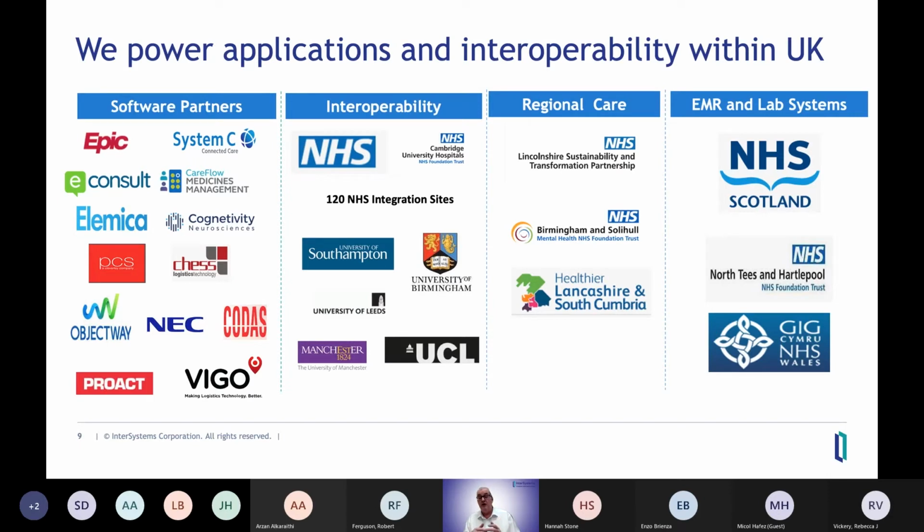But healthcare, whilst it's the dominant market for us, isn't the only one. It's worth giving a little bit of an indication as to the scale of our involvement. About 60% of the acute hospitals in the UK use a derivative of Iris for Health to manage their integration requirements. We have many others running different types of electronic medical record, lab system, regional shared care record programs, as well as applications from our partners.